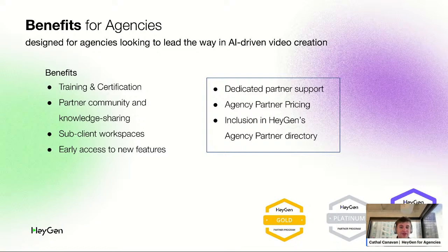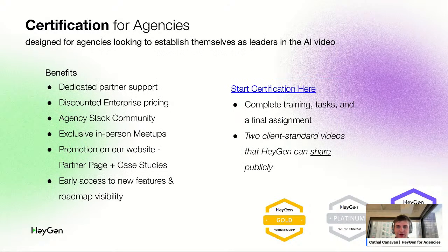Yeah, we do have a dedicated HeyGen for agency pricing. We offer monthly and yearly pricing, and this gives you access to all of the HeyGen features and functionality. We're going to cover that a little bit later in this webinar.